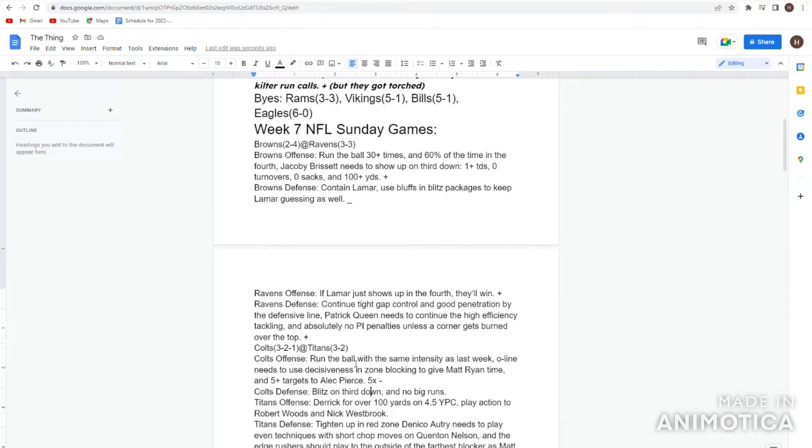Colts defense though, blitz on 3rd down, they did. It worked out pretty well. And no big runs, a couple big runs, but honestly, defensively, they got the job done. I'll actually give them a plus. 19 points, 4 field goals. They actually only get 4 field goals. I actually give them 3 pluses.